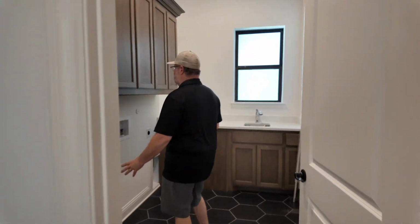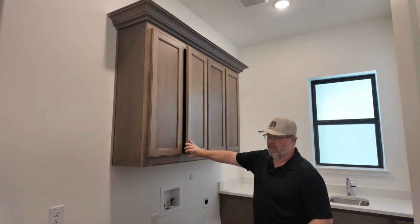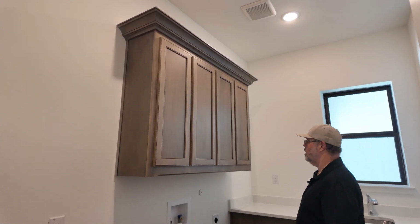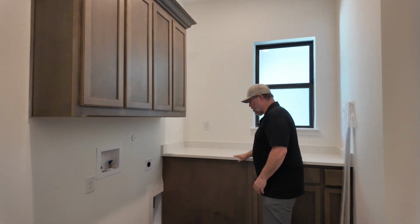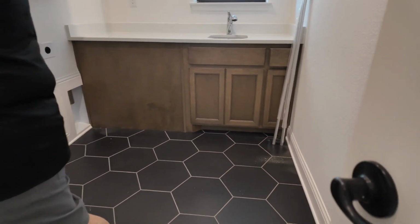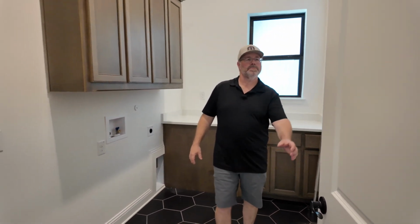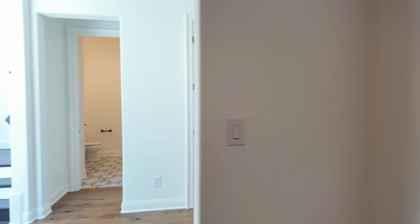Now look at this. I love these cabinets. The color of it is fantastic. I do like Toll Brothers laundry rooms. You've got your laundry area, your folding area. You could probably get away with one of those Pepsi fridges, something like that over there. It would actually look really cute right there. You've got solid core doors, which is nice.